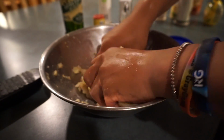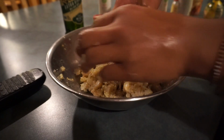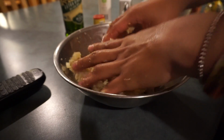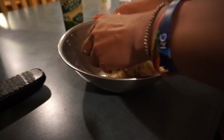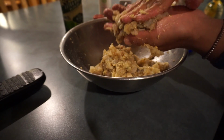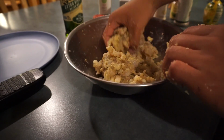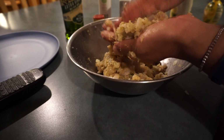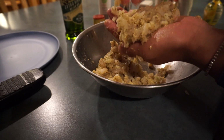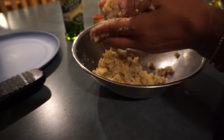So we're just gonna mix her around until she feels like she can form a nice patty, but she feels a little bit loose still. So. And now we got a nice texture, and that's gonna make a nice patty. So now we're just gonna take it and form a nice little patty. You don't want to make them too thick, but then you don't want to make them too thin.